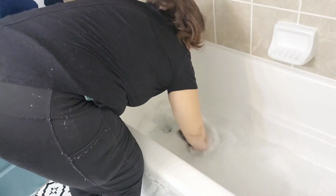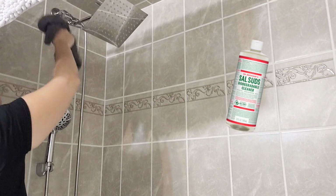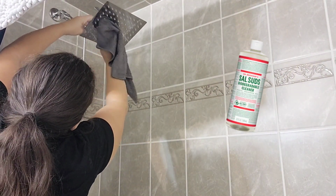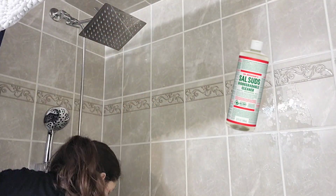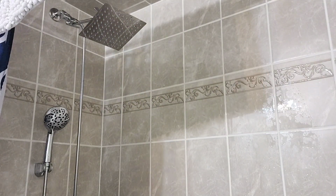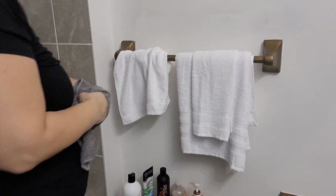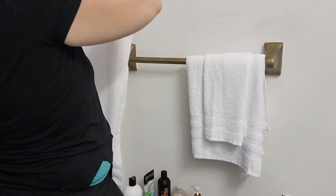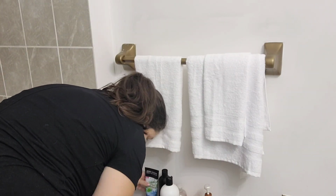I'm using soapy suds water to cover everything, and then I'm going to let it sit like that for a bit while I move on to other areas of the bathroom. That helps loosen all the grime and dirt, so it's easier to clean. Always wipe everything, including towel bars, because they gather dust too, and straighten towels nicely.